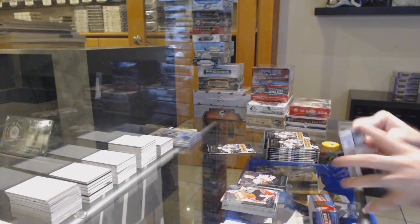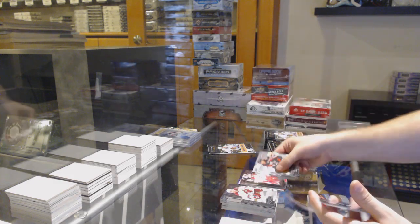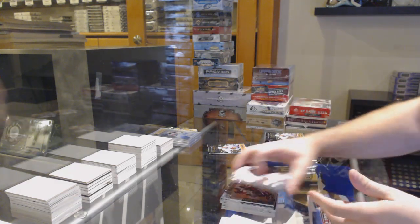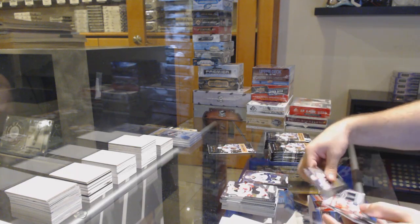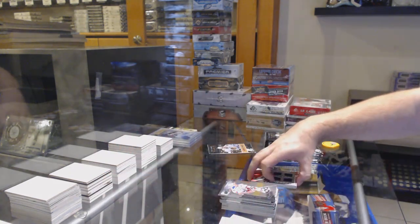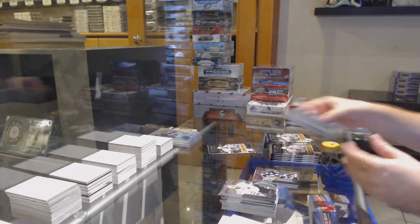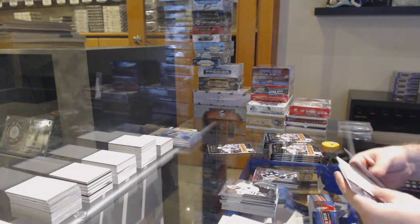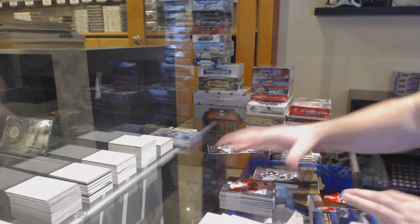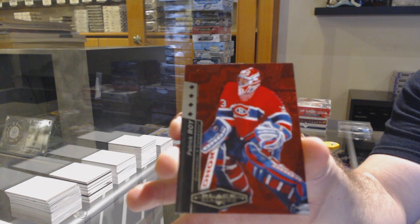Appreciate that. Double diamond of Mika Kiprusoff for the Calgary Flames. Quad jersey for the New Jersey Devils, Ilya Kovalchuk. We've got a triple rookie gem of Alexander Urban, New Jersey Devils. Base. Double diamond of Carey Price for the Habs. Double diamond of Shea Weber for the Preds. Quad jersey for the Boston Bruins, sorry, Nathan Horton. Okay, perfect.